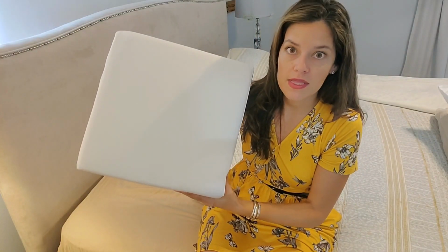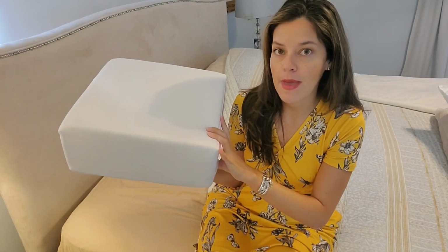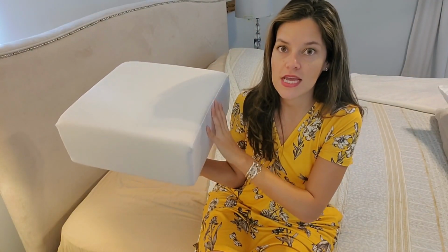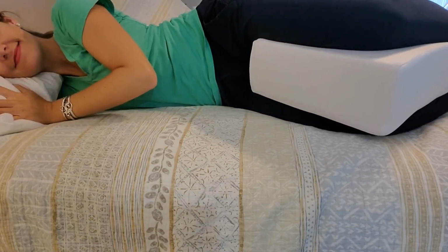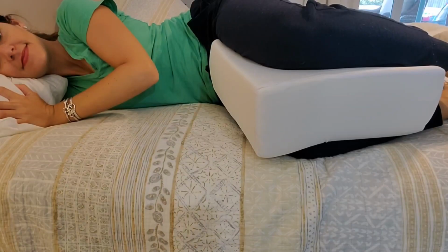What I really like about this pillow is the amount of support it gives. This is their medium firmness, and this is a high density memory foam. It's very breathable. It comes with this cover so you can just take this off and wash it. It is a silk cover, which is also great for your hair, ladies. So I would highly recommend this.